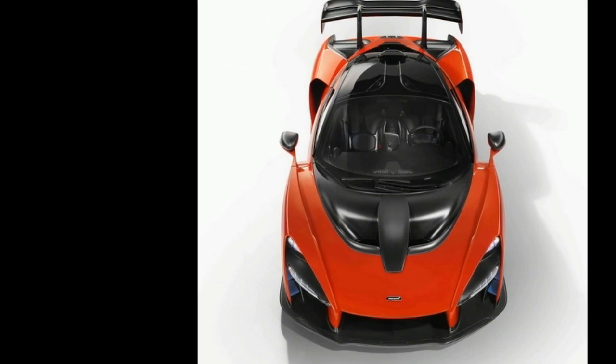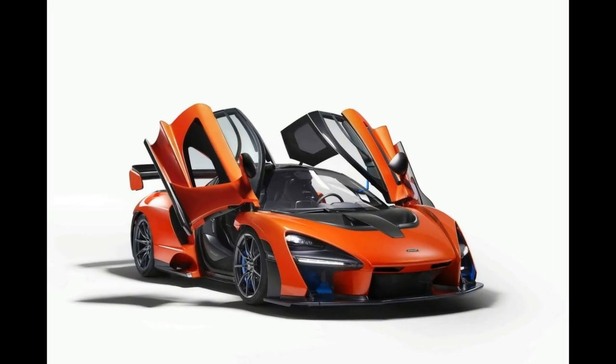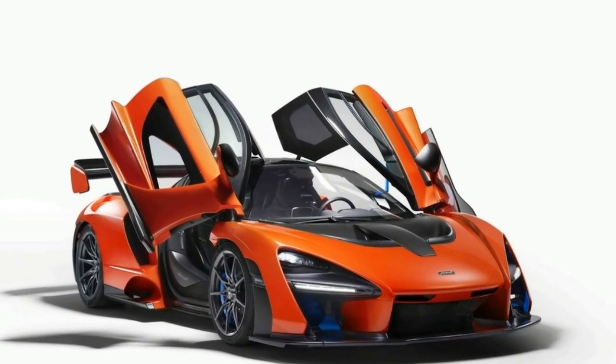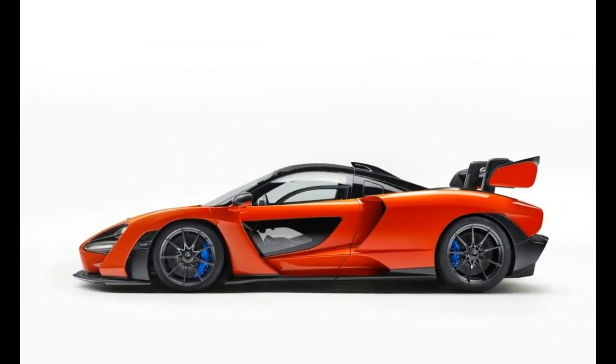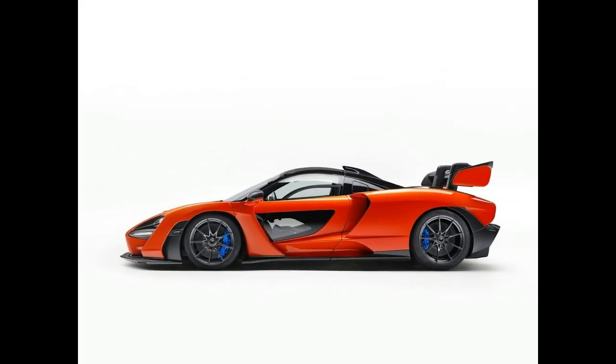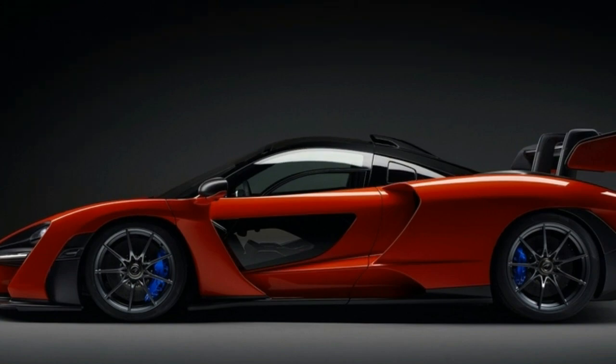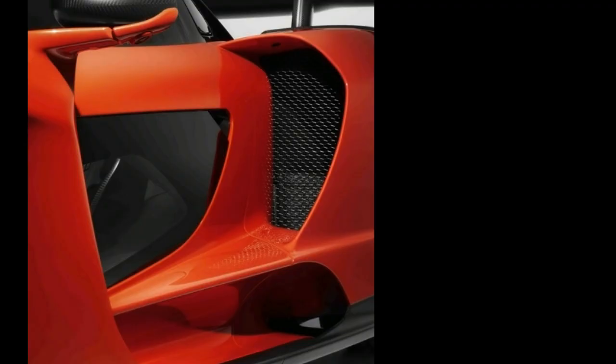If its name or visceral race car looks aren't a good enough reason, then perhaps the fact that McLaren itself describes the Senna as the brand's most extreme road car ever, and yes, despite being developed primarily for the track, it's completely street legal, could tip the scales to its favor.